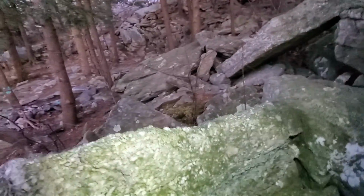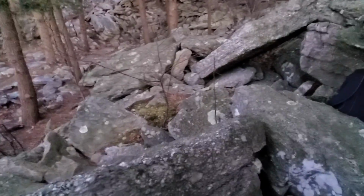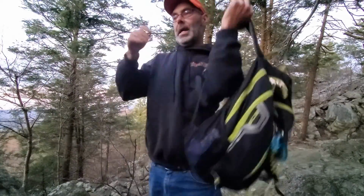Probably make something, but those rocks are probably 50 pounds, the small ones. Whew. Oh, fade it out. All right, that was pretty cool. I want to thank Chris for taking the camera there and giving you that peek.